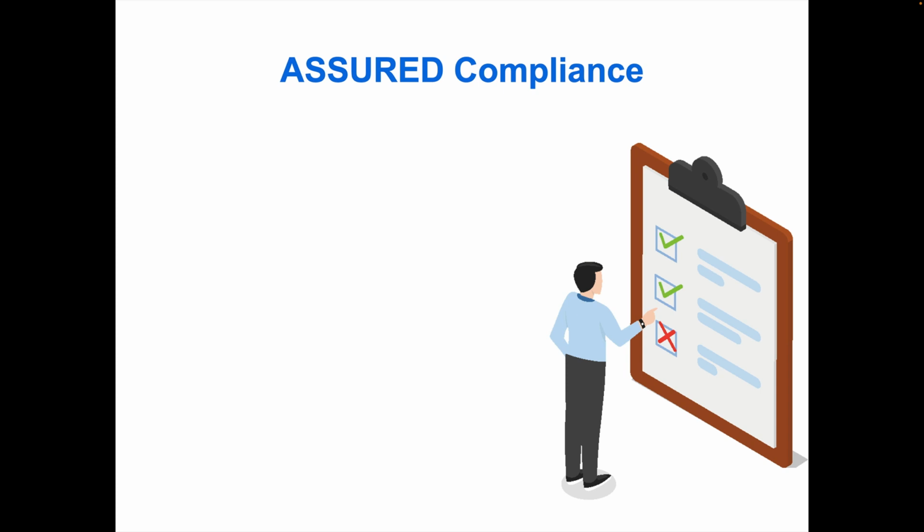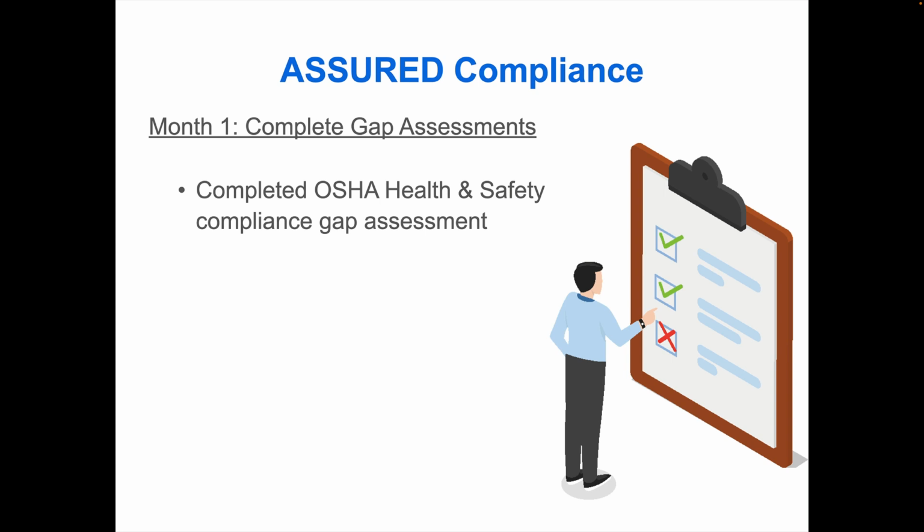All right, so now I'm going to walk you through what the Assured Compliance process looks like from a very high level and how we help this company navigate all these issues and come to a positive outcome. So month one is all about completing gap assessments. So again, the company triggered a wide range of environmental health and safety regulations. So we started off, we completed an OSHA health and safety compliance gap assessment. That included a site visit, spent a day out there walking through the shop floor, identifying all the different health and safety hazards that existed at that company.